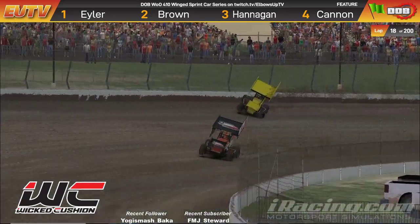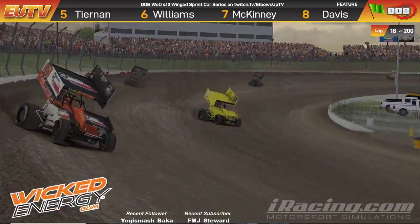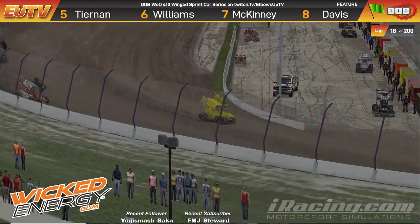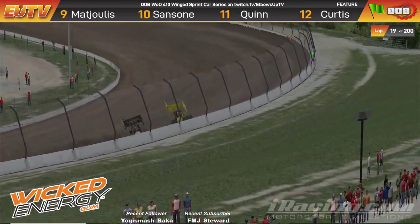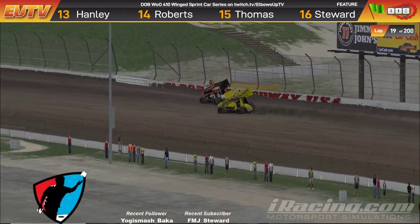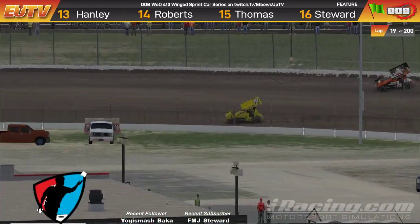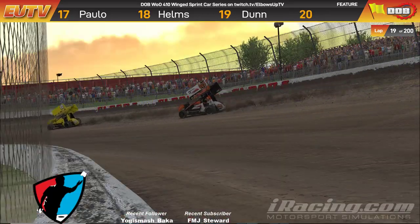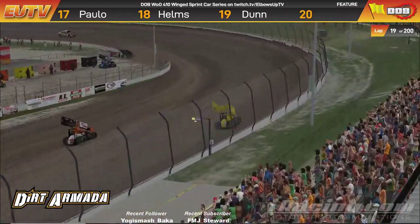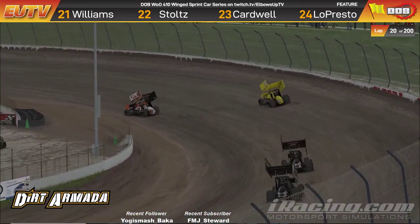Side by side into turn number 3 they go. Eiler's going to slide up to the cushion. Looks like he's going to... Well, you see that car step out on him on the front straightaway, which gave the 10 car another run. They're going to trade the lead back and forth, lap after lap, why not? Have a battle here in Dirty Old Bastards Racing League competition. But as they do that, the caution flag flies.